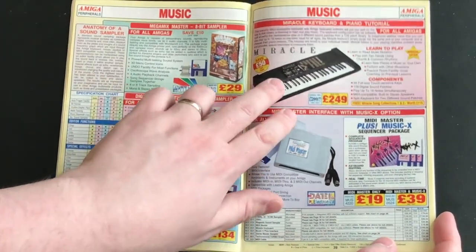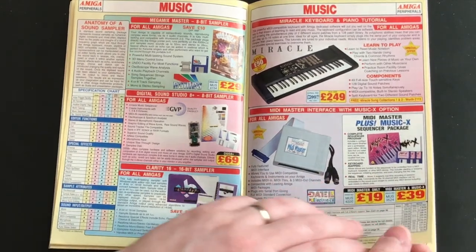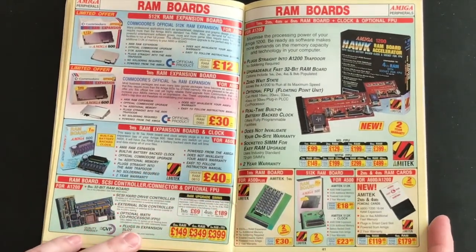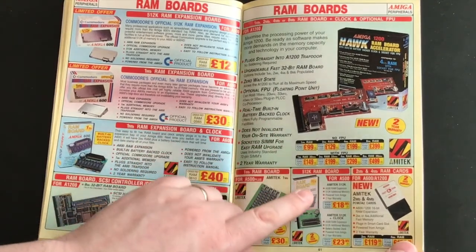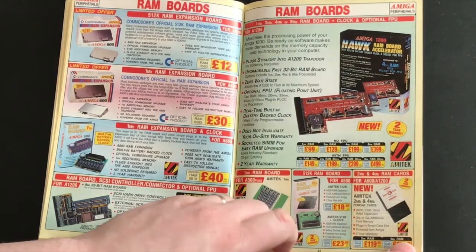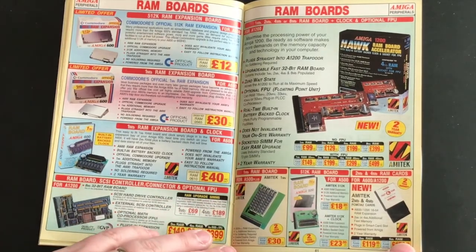The Miracle keyboard system, Mega Mix sampler, MIDI interface. Music X, I got that free on the cover of Amiga Format. It was quite good, actually. RAM boards. How much was the Amiga Hawk? 8 mega RAM. Is that an accelerator as well? Oh, aye, FPU. 40 megahertz with 8 mega RAM, $500.